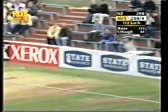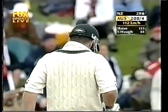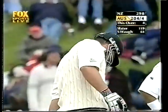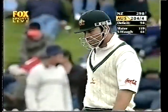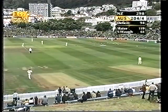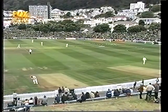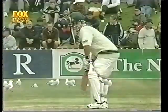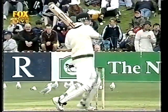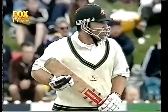Now, I would suggest straight away that Stephen Fleming's miscalculated his field, because if he's going to bowl bouncers, which we've already suggested he will, you've got to have a man back on the hook. And your fine leg is not going to be able to stop this sort of delivery. That is help yourself stuff. A buffet ball.